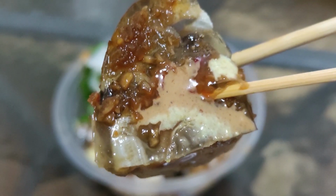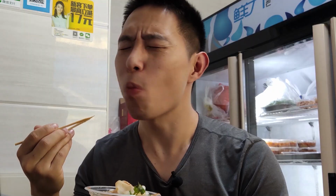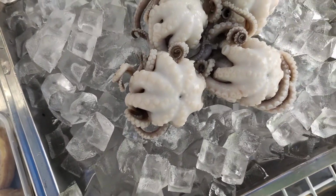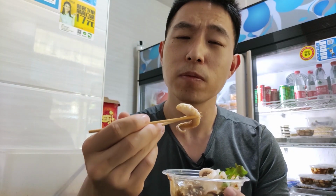And they drizzle mustard and vinegar and soy sauce on there. Oh, really flavorful. One more bite. Another thing that we have to try in Xiamen specialty is that water boiled octopus. And I had one whole octopus here chopped into smaller pieces. First bite.